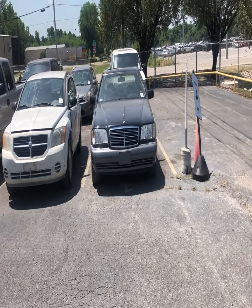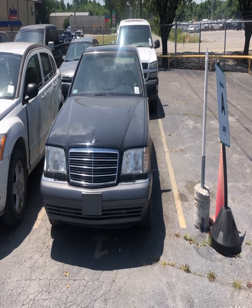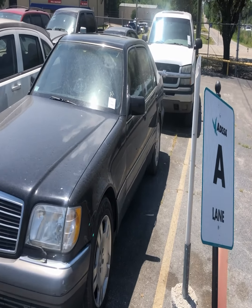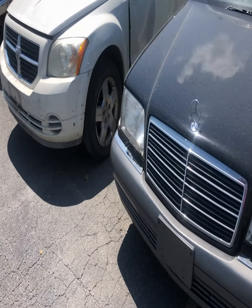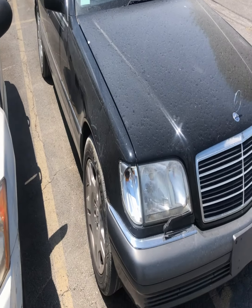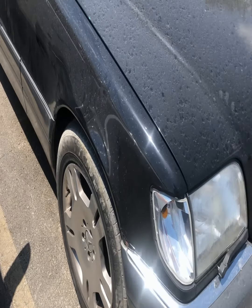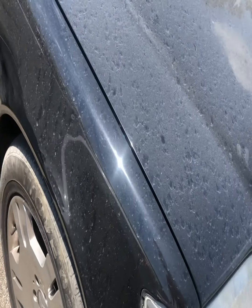Now, what's so special about this Mercedes? Well, it's a 1995. It's an S420, I believe. Miles are really good on it. Looks like, unfortunately, this marker light here is busted. Also, I don't like this here. If you can see, a little bit of rust there.